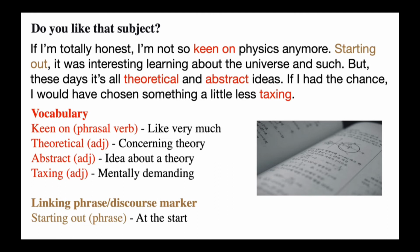Linking phrase, discourse marker, we've got starting out. And this phrase means at the beginning, at the start of something. So here I say starting out, it was interesting. So at the beginning, it was interesting.